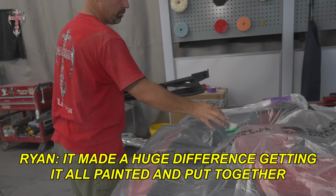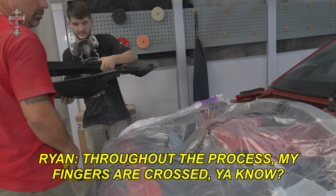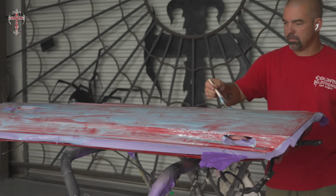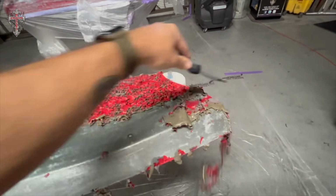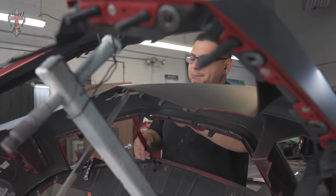It made a huge difference getting it all painted and put together. Throughout the process, my fingers are crossed, you know. Once it started going together, even Danny was like, you know what? I like it. I like it a lot. Yeah, it's awesome. You'll never see another one.